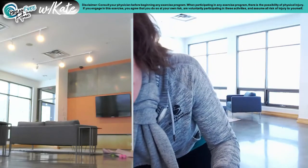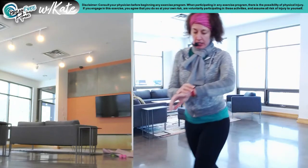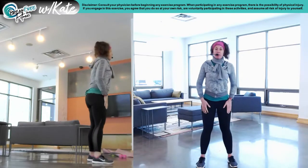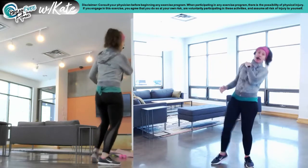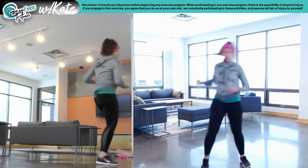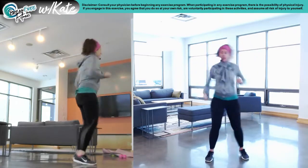All right, so this is the first section, and this is where we're going to do the swipey move that I showed you. Here's how it starts. You're going to step right and punch. So it's step, punch, now 2 swipes. It's 2 punches and 2 swipes. Punch, punch, swipe, swipe.